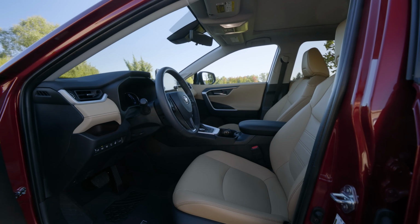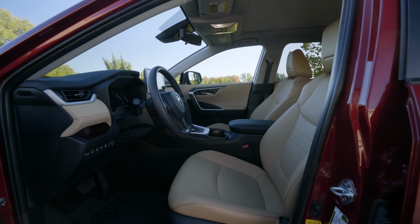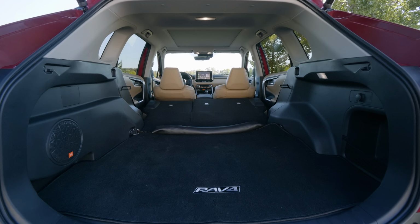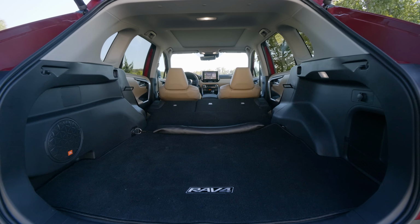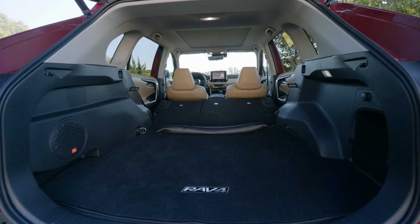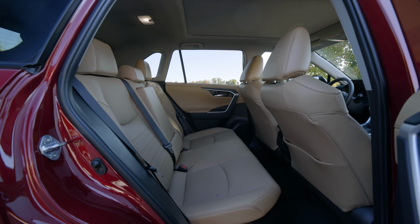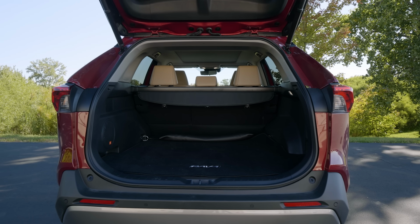Doesn't matter what trim level you buy or what variant, the RAV4 is essentially a bread box. It has 69 cubic feet of cargo capacity, which, given how small the footprint of this vehicle is, is very impressive. This is a very well packaged vehicle. It's got the same interior volume as something like a BMW X5.